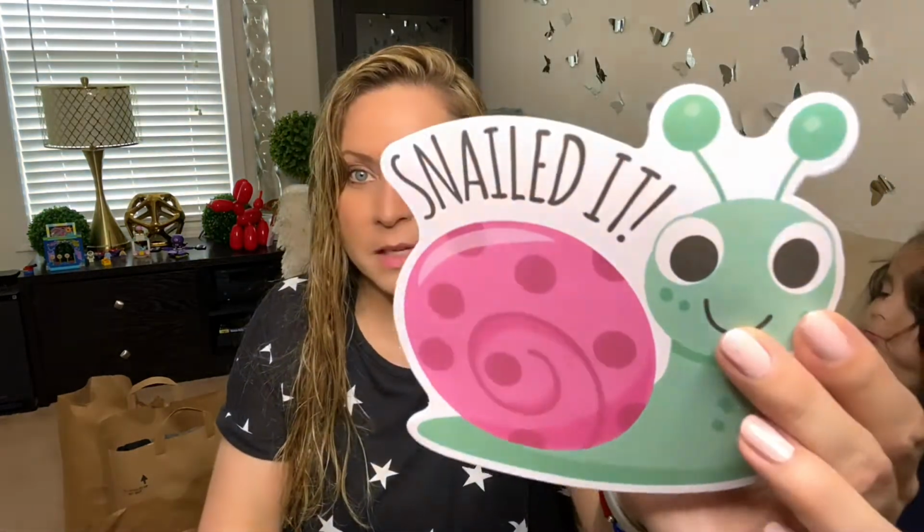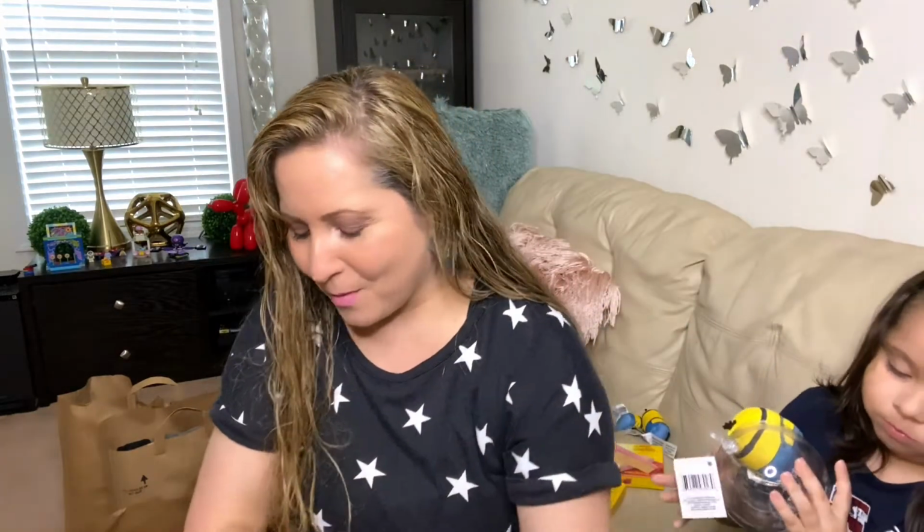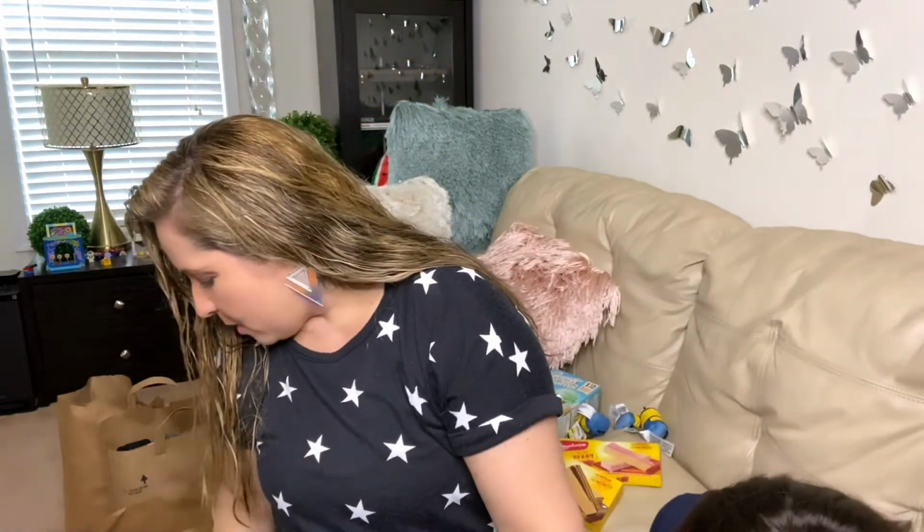I also got into this thing. This is also from Teaching Tree. It says snailed it. And it's a snail, and I've been putting this inside my swap and glues. See, it has a snail, and in the back it's just plain, so you can write your message in the back. You can also put this on the outside of the package for snail mail, so that's why I liked it. That's super cool.